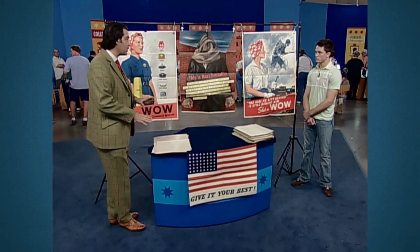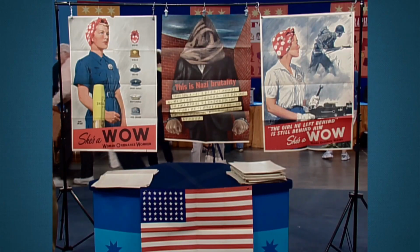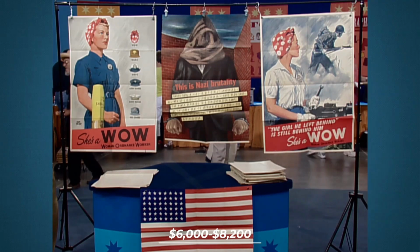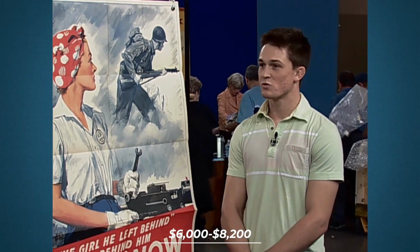The appraiser estimated the value of these posters. Cool. Okay. So together now, we're looking at between $6,000 and $8,200, and that's just for the ones we're looking at, not for the other ones that are in the pile.